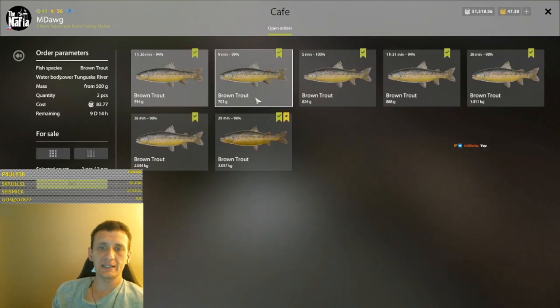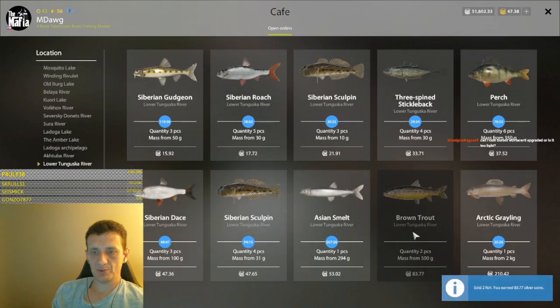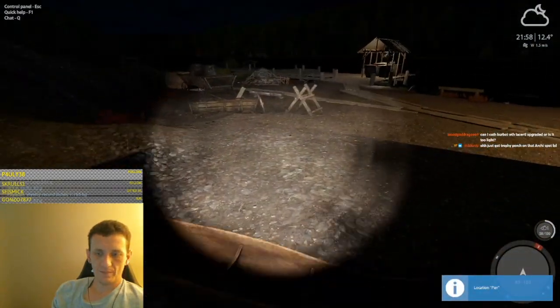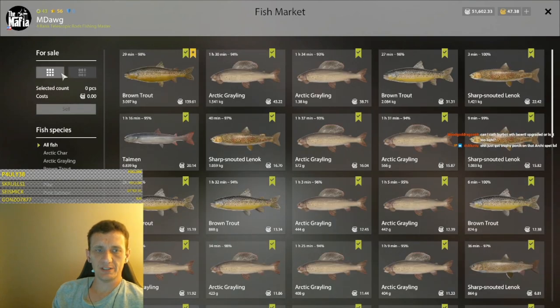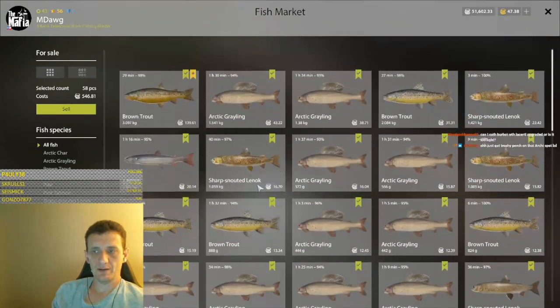Man, really easy brown trout order. So if you're here fishing the little river over there, don't miss out on that 83 silver. That's pretty awesome. Trophy perch, nice. 546 silver plus the cafe order. 407 without the trophy. Either way, not too bad.